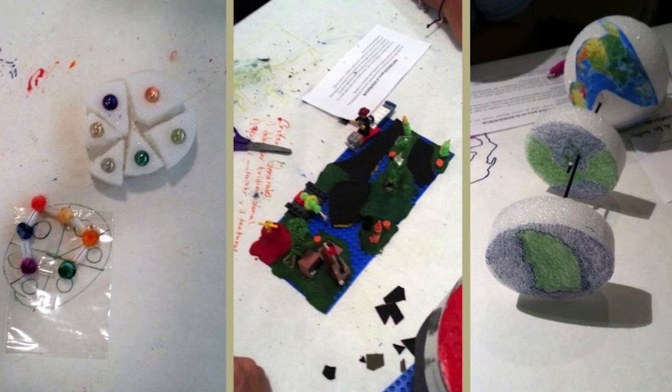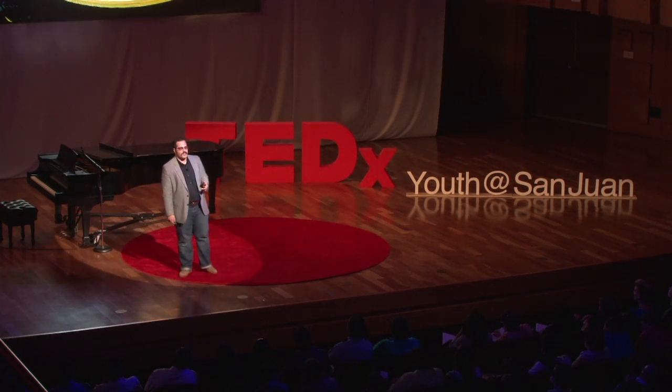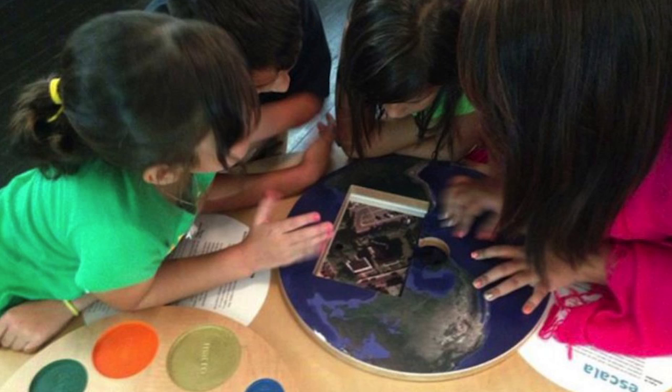So we took the kids' prototypes back to the office, and with our industrial designer, Gabriel Miranda, we turned them into this. The model of the city, we changed it to be a puzzle of the Casa Roy, the building where the museum is housed. Yeah, they all look different, but the essence of each game is still there. Some of the kids that co-designed the game with us came back to the exhibition, and they even brought the rest of the class with them.